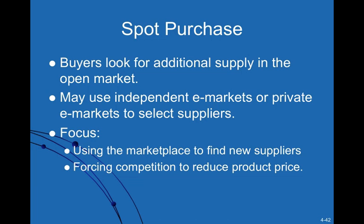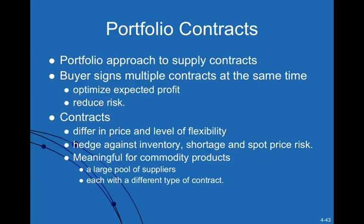So you use independent e-markets in some cases, or private e-markets, to select suppliers. And so you drive competition. In that case, you're subject to what the market dictates as the price of the commodity that you're attempting to buy. So there are some risks involved, which is basically the price risk, because you may not be able to influence prices significantly, since there was no long-term contract or option contract.